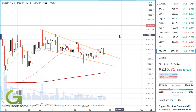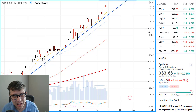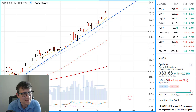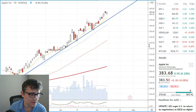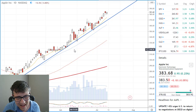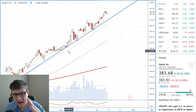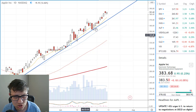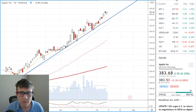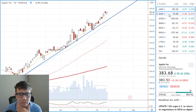Let me just take a quick look here at Apple. See how Apple just keeps climbing higher? That's impressive. It just keeps going higher. As long as NASDAQ and Apple keep tracking northbound, especially if Apple can stay above this trend line here, that's going to be quite bullish. I'm going to look here at some Grok tech stocks.